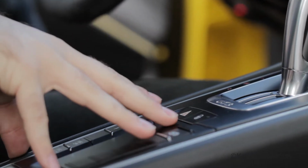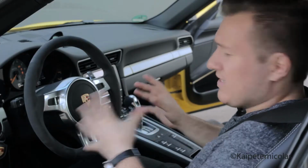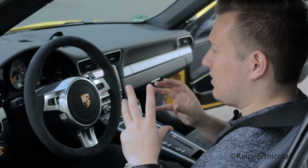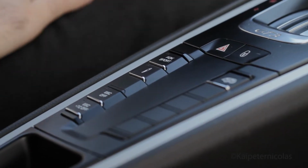In addition, there's no more Sport button or Sport Plus button in this car, which is fantastic. A GT3 should always be in its sharpest mode. I don't want to press a Sport button every time I get in. I always want the same full amount of power and full aggressiveness of the engine.